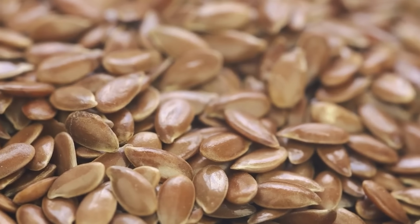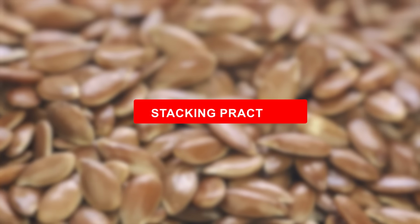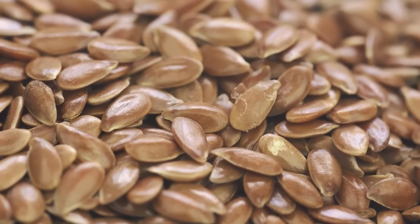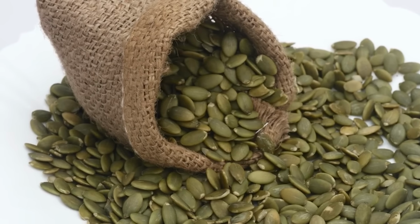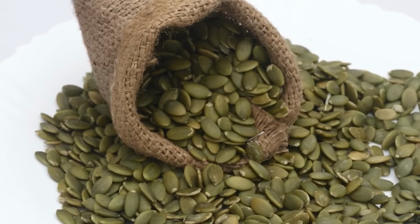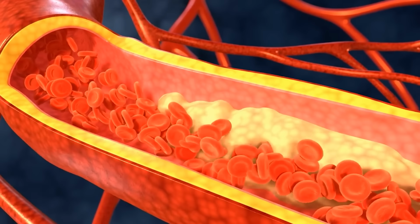Combine the seeds with other heart-healthy moves and you are stacking practical, low-cost tools that work on the same pathways medicines target, but without replacing medicine unless your doctor decides that later. Flaxseed is not a magic bullet, but it is a simple, low-risk daily habit that moves the needle on LDL and blood pressure in ways that reduce heart risk when done consistently and sensibly.